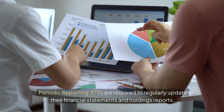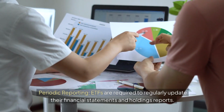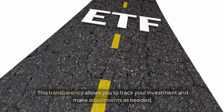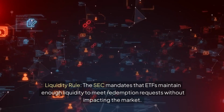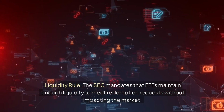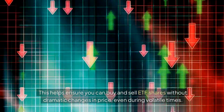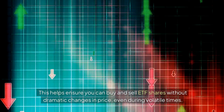Periodic reporting. ETFs are required to regularly update their financial statements and holdings reports. This transparency allows you to track your investment and make adjustments as needed. Liquidity rule. The SEC mandates that ETFs maintain enough liquidity to meet redemption requests without impacting the market. This helps ensure you can buy and sell ETF shares without dramatic changes in price, even during volatile times.